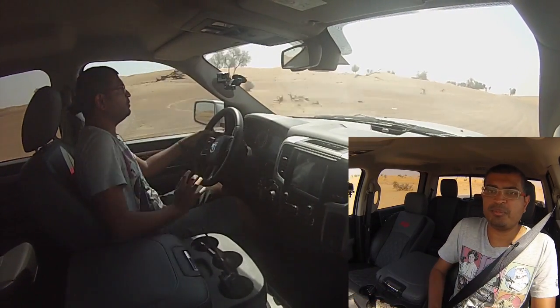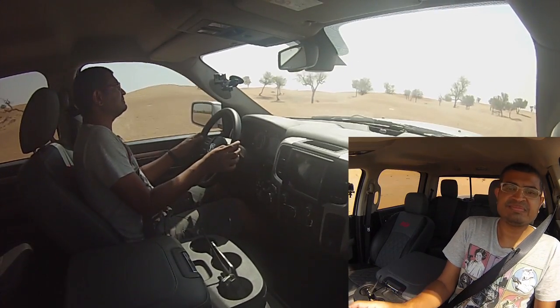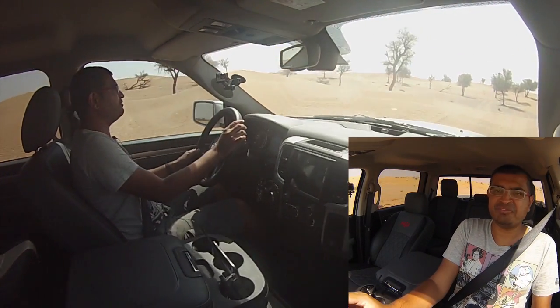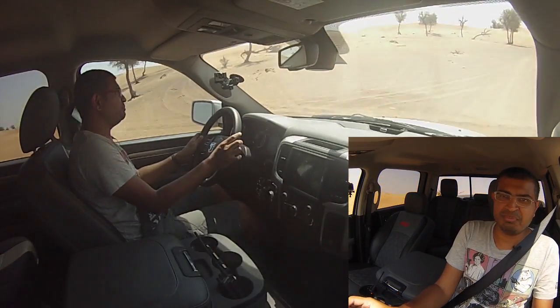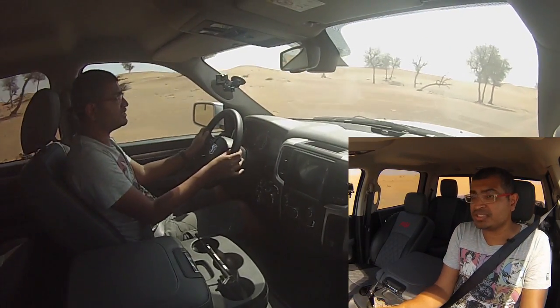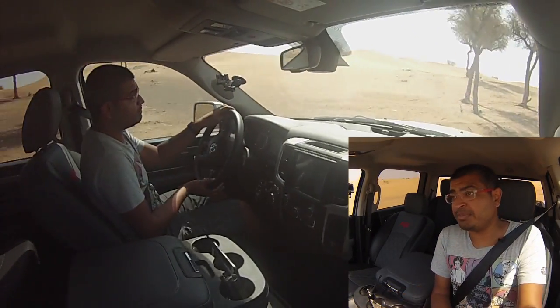Oh, I'll probably slow up about 90 because I'm coming up to a dune, but that's the trouble. The dunes get in the way of my fun. But overall, a really impressive vehicle. I've driven a lot of modified cars. I've driven Raptors, and the Raptor is great, but this is better. This is better than the Raptor.